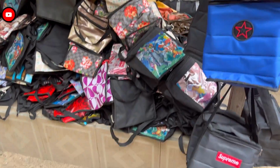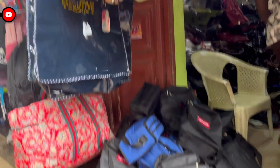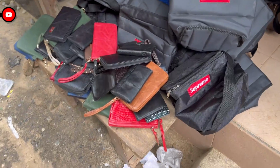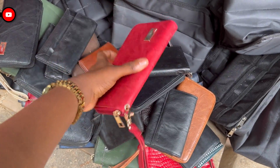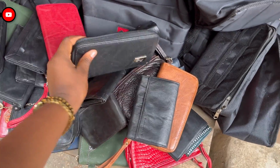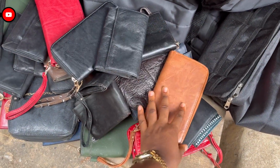Okay. Moving on, I found another shop that sells traveling bags and other nice stuffs. I saw these wallets, they are so nice and they look solid, like the leather is good. So we're just going to enter and know what the man has in there for us.